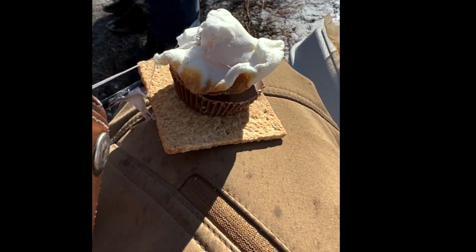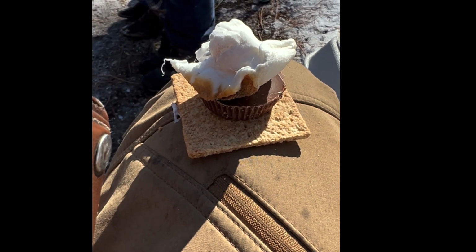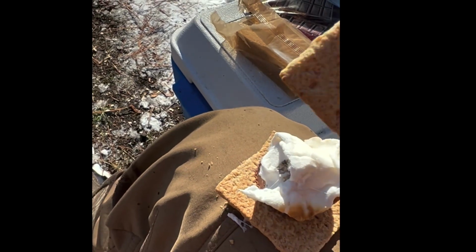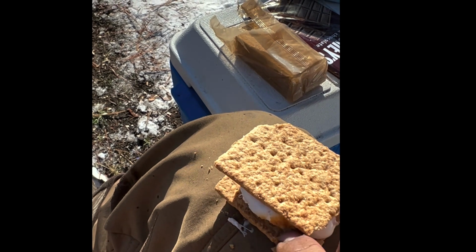Oh, let go, let go, let go! You got on my pants now, let go. Here we go, got it off. And then you take your, whoa! Then you take your top part and squish it on. There you go. Perfect. Take that little piece. Yum. Kind of messy, but it's okay. Good. Clean up later. Snacks for later.